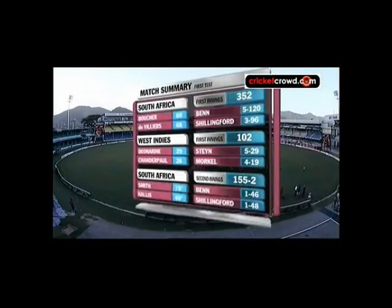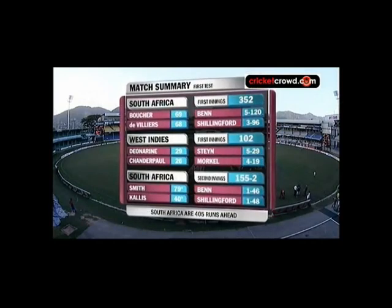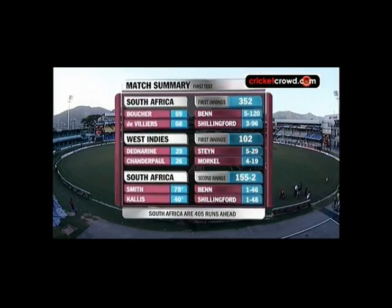Beautiful straight drive helping him along to 40 by the time light was offered just minutes before the scheduled close. South Africa with a lead of 405. Smith 21 runs away from 100. Callis 10 away from 50. The only question really will be whether or not they'll declare at lunch, if they'll bat into the afternoon, if they'll want to lead by 450, 500, play the West Indies completely out of the match.